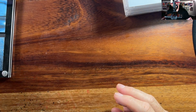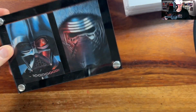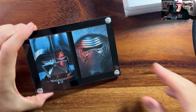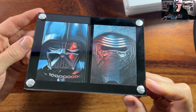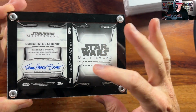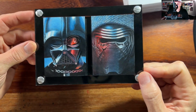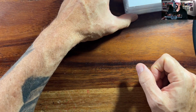And then finally, I've got a James Henry Smith. It's kind of a little dusty from sitting on the shelf, but obviously you know who those two are. Little mashup. This again is a Star Wars booklet sketchbook card from Masterwork. Gorgeous. I love high-end sketches. Man, I just love them. Anyway, back to what we were here for.